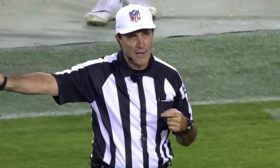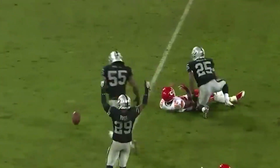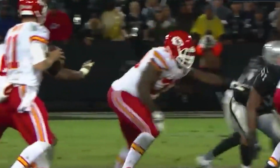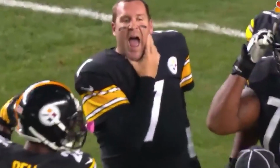One of the most infamous penalties, pass interference. Picture this. The ball is flying through the air. The receiver's eyes are locked on it, right? But suddenly they're pushed out of the way. That's a big no-no. It can result in a huge yardage gain for the offended team. So it can change the momentum of the game in seconds.